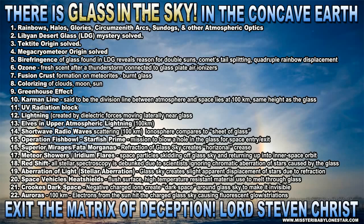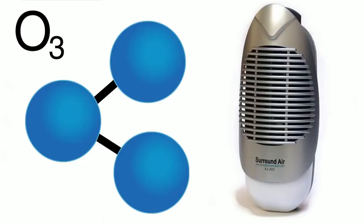Cloudy and dark day. It's coming up, guys. Number 6, ozone. Did you realize that ozone is actually generated with the help of the glass sky? And that fresh scent that you smell after thunderstorms? That's the same fresh scent that's replicated in air ionizers with glass plates. The glass actually helps manufacture that fresh scent.